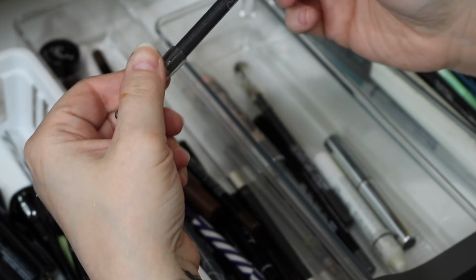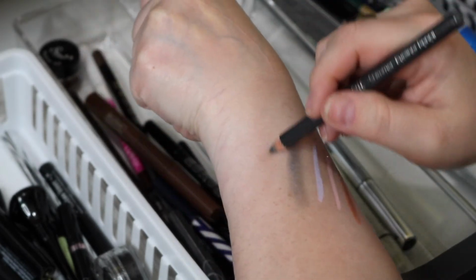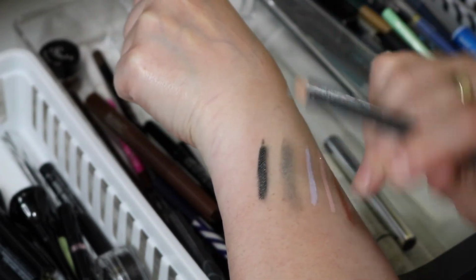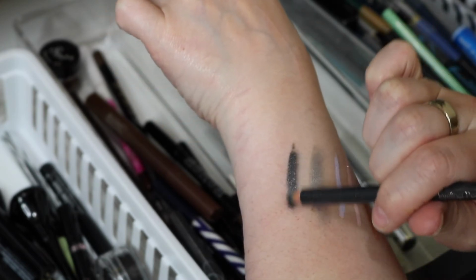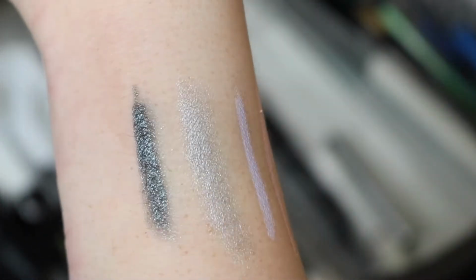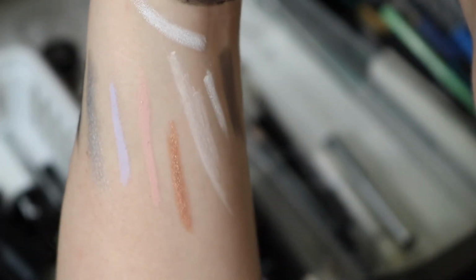Alright, next up is this e.l.f. Shimmer Eyeliner Pencil. It doesn't have a name, I guess. This one is in like a gunmetal gray. Ooh, that's pretty. It's like a steel blue almost. It's a darker gray. It's shimmery. Look at how pretty that is. And then there are these other colors that I was telling you about.